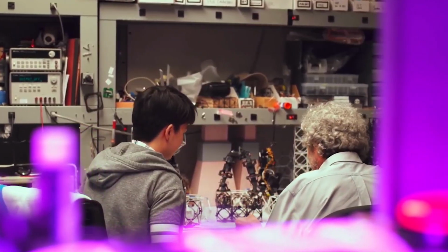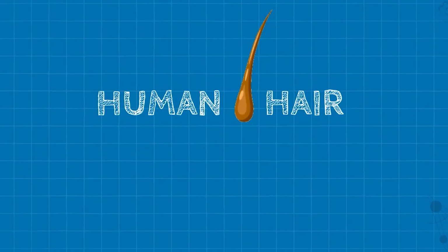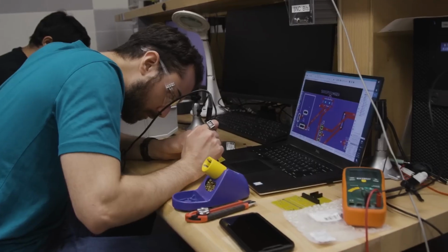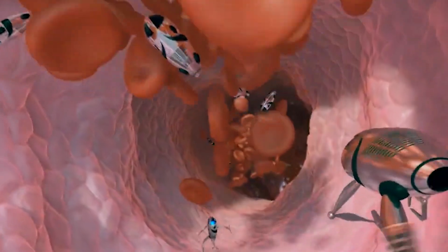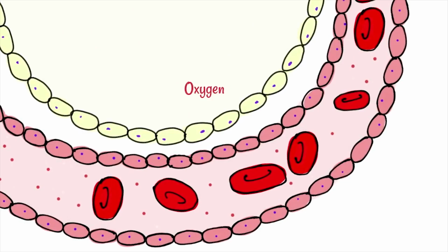Researchers have just upped the game with a mind-blowing innovation. A battery so small it's thinner than a human hair and can power robots the size of a period at the end of a sentence. Designed by MIT engineers, this microscopic battery opens the door for some seriously futuristic possibilities, like deploying cell-sized robots to deliver drugs inside the human body or even locating leaks in gas pipelines.